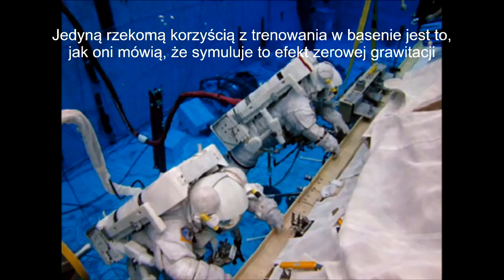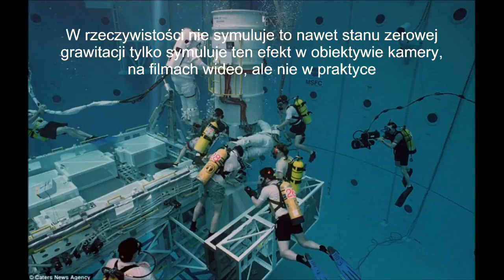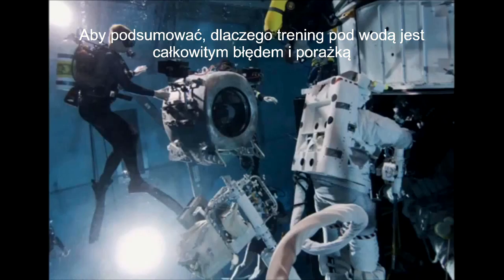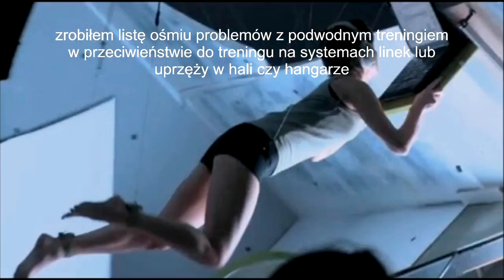And really, the only alleged benefit of training underwater in a pool, they say, is that it simulates zero gravity. Well, actually, it doesn't even simulate zero-G. It only simulates zero-G on camera, in a video, making videos, but not in practice. To summarize why training underwater is a complete fail, I made a list of 8 problems with training underwater as opposed to training with something like a zero-G wire system in a warehouse.